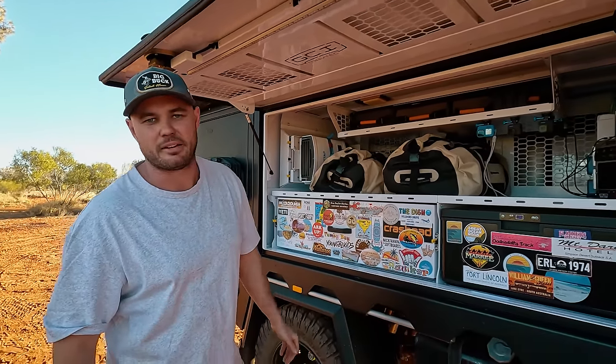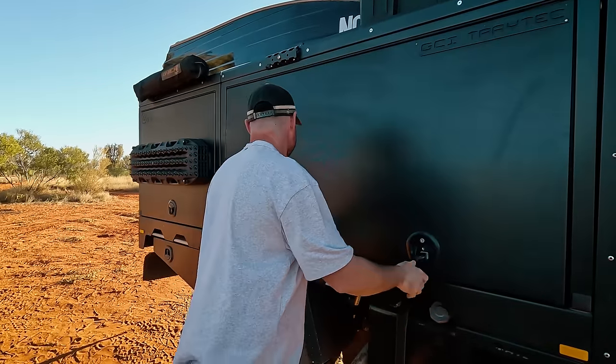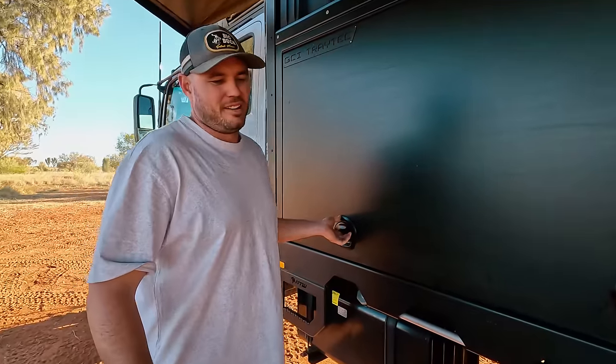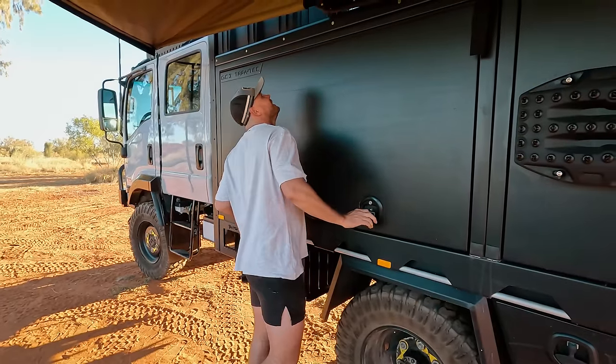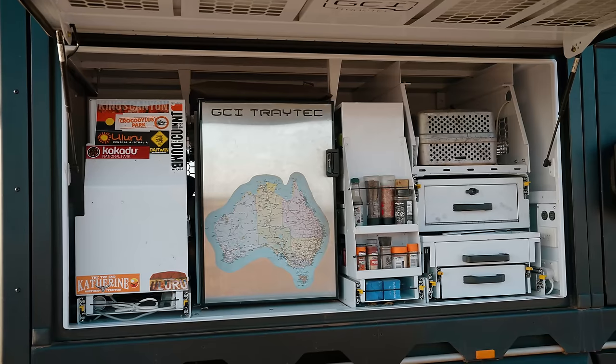I'm actually going to turn the truck around because the setting sun is blaring in on us and I can't see a thing while I'm trying to explain something to you. Righto, the main attraction. This is my favorite part. Boom, baby.